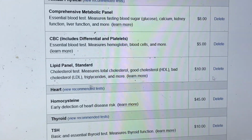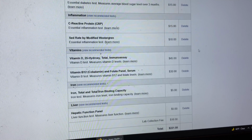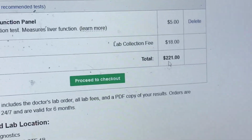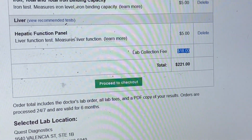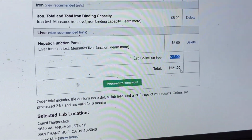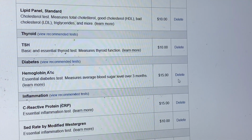So we're going to see the recommended ones that I would get, the base ones I would get, adds up to, wow, $221. And they do have an $18 lab collection fee to draw your blood. So if that's too much, let's see, what would I delete? Oh my gosh, that's hard. If I didn't have a lot of money, I would delete the homocysteine.